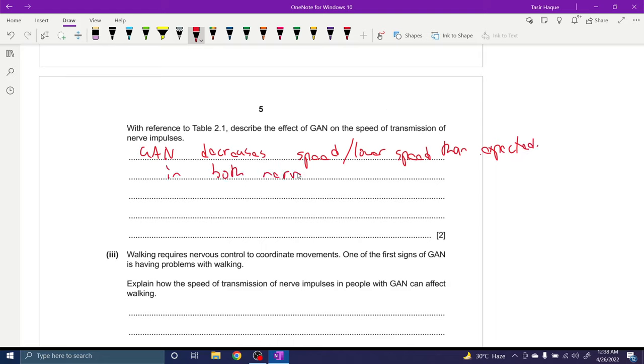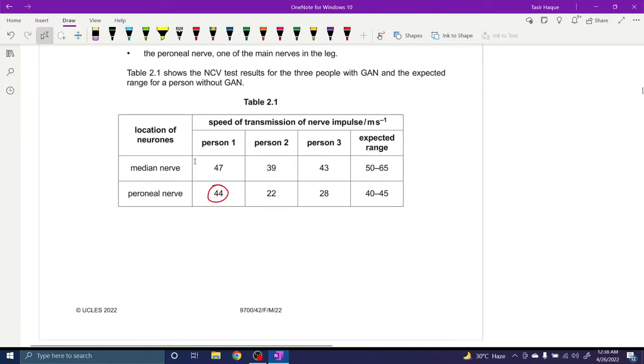In both nerves. Or you could say in both the median and peroneal nerve, okay? Or you could say in both the arm and leg, it's fine. Now we can talk about data. We can say that we can talk about person 3, 43 and 28, right? Or something.